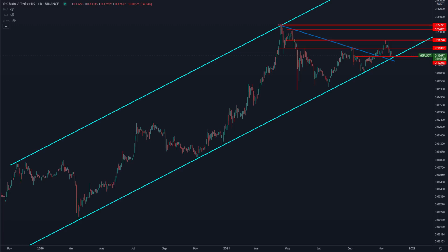Now, with that out of the way, let's go ahead and get into the daily time frame for VET. And as you can see here, if I zoom out, you can see that we have an ascending channel that has basically outlined the entire bull market for VET. And I wanted to start with this because it really helps to give you structure to the entire chart, to see where VET has been over the last 18 months or so.